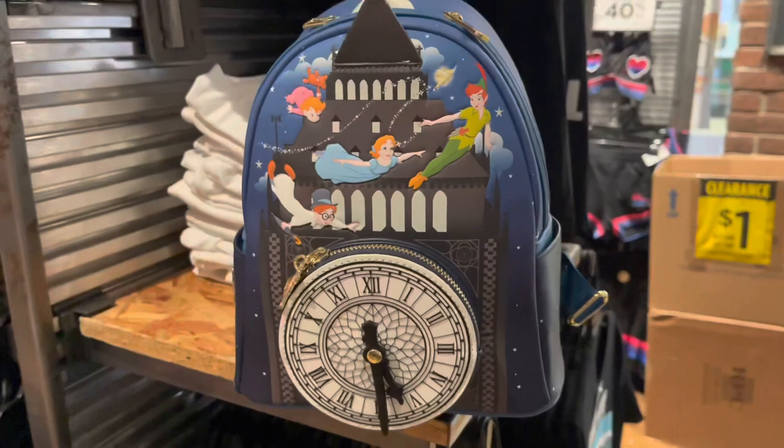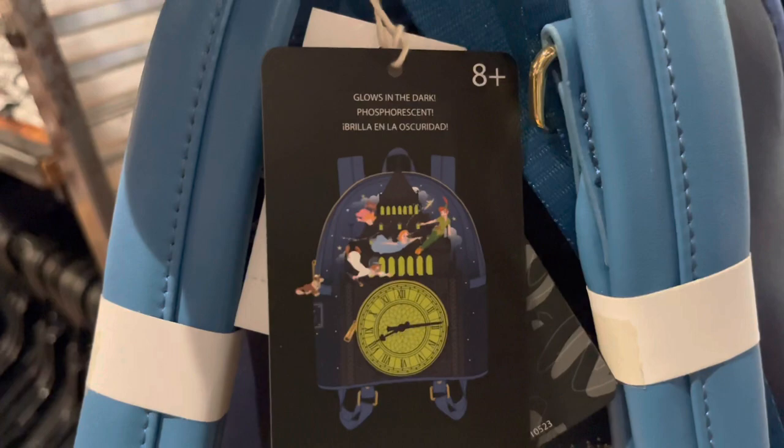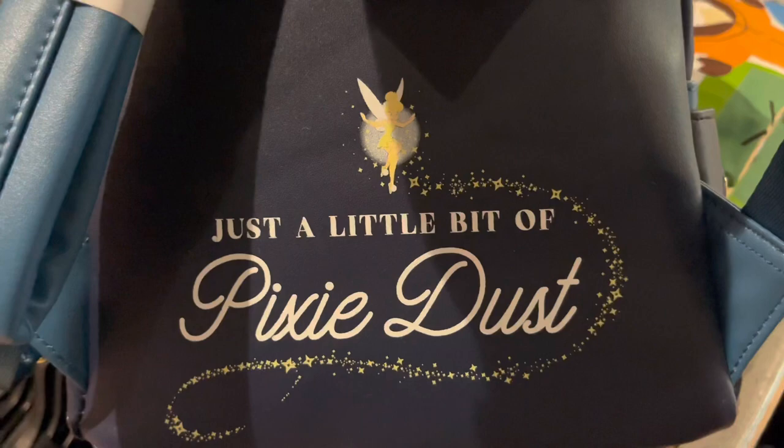I like that the bag does glow in the dark, and I'm sorry about the pictures on the front of the bag. You all, the way the light was hitting, and I got the camera in the bag. But I'm hoping you all enjoyed it, because that'll be it for my video today.